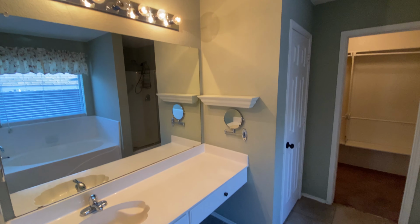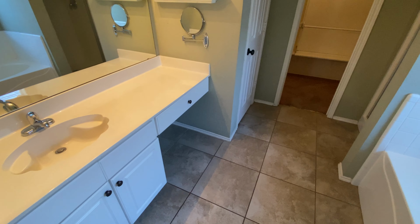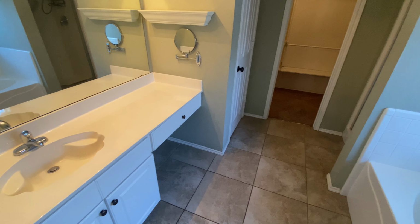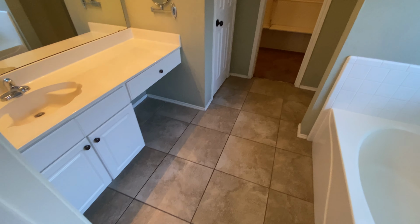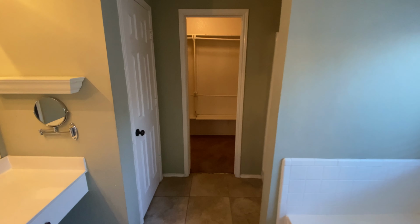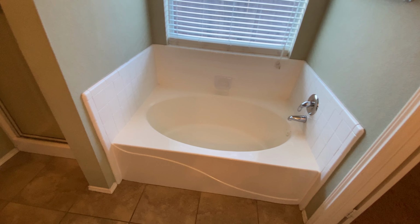As you can see, very nice vanity setup here. You have an area to scoot up a chair for putting on makeup and that sort of thing. You have a mirror here that you can pull out. So really unique, really cool. Let me turn this around here. Very beautiful tub here. Nice and big.